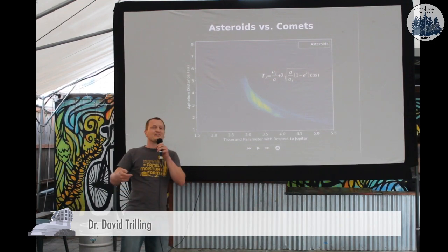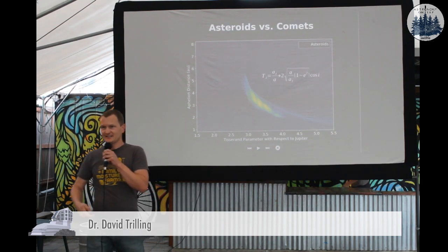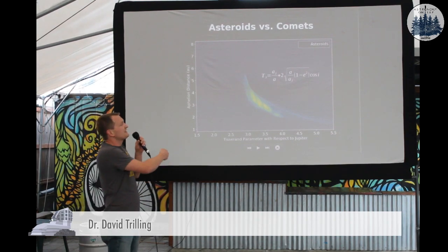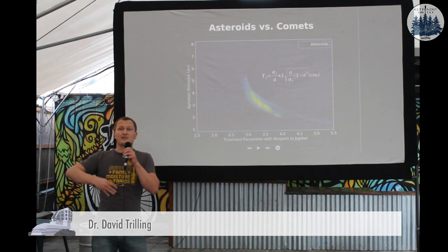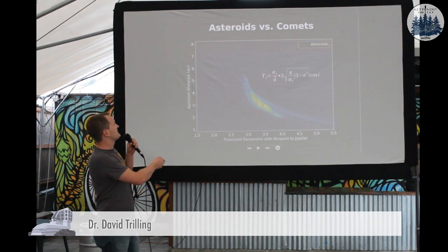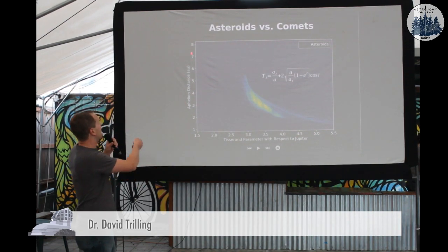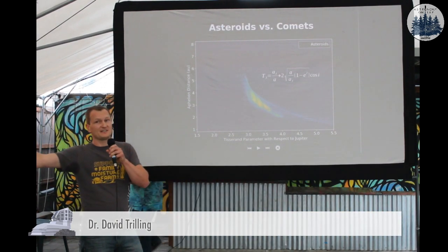Alright, there's a little bit more to it. If you look at the dynamics again, this is an equation. It's a little bit complicated. Just ignore it. This equation defines the Tisserand parameter with respect to Jupiter. You put in the orbital elements of your asteroid, the semi-major axis, which is the average distance of your object to the sun, and the eccentricity and the inclination of the object you're looking at, and the semi-major axis of Jupiter. And what you get out of this is just a number. And this is a plot of this number, the Tisserand parameter, and the aphelion distance. The aphelion distance is the longest distance, the widest distance your object can have from the sun.